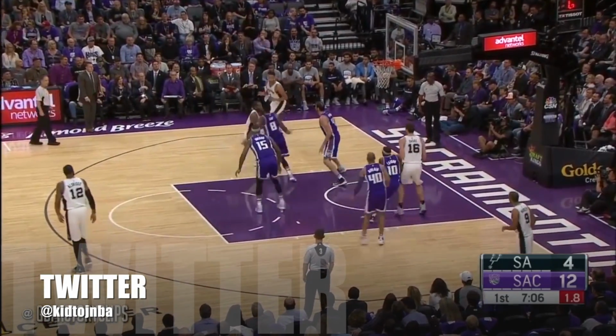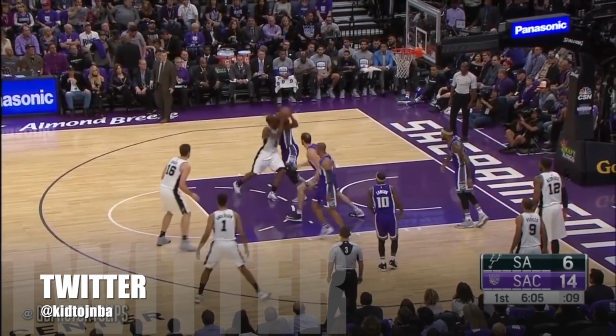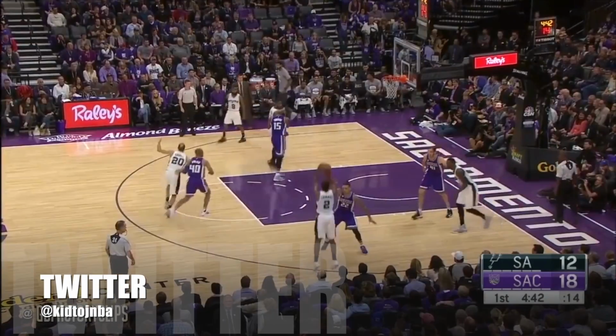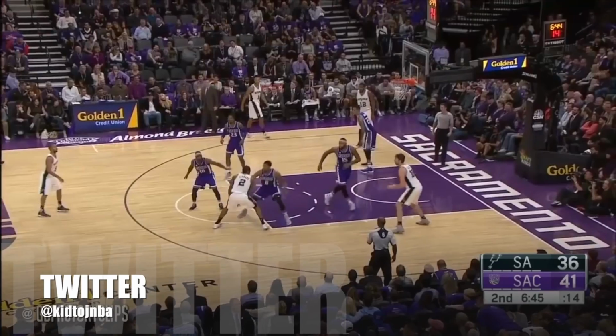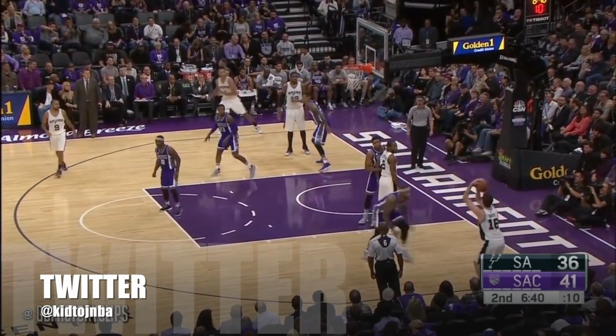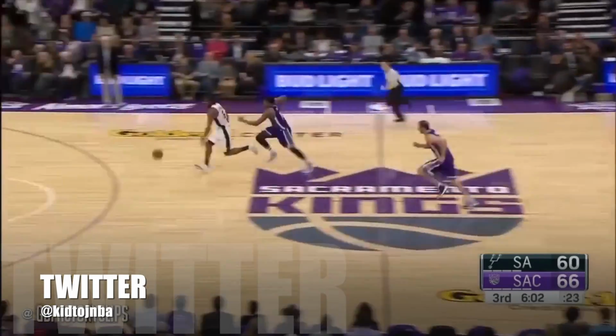I think Kawhi Leonard outplays KD in that series, because I think he's capable of that. I think that he's unstoppable. I think that Kawhi Leonard is a machine. He defends better than any wing player in the NBA, period. He is a rock-solid, efficient scorer. He rebounds well. He has virtually no weaknesses.